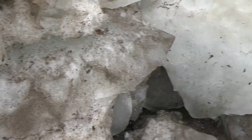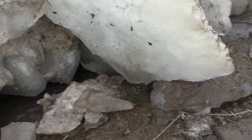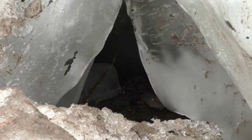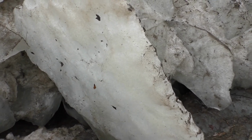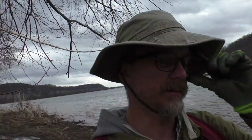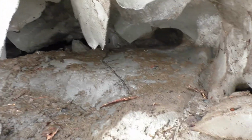Now this stuff is melting very rapidly. It's dripping. There's little streams flowing out from underneath the chunks of ice. There's these little ice caves that go off underneath there. You see that? And I hear stuff falling down. Here's a big chunk right here. To walk on this stuff is probably not a good idea because there can be voids underneath, and if you happen to stand on a particularly weak section, boom, you're going in. Some of these other blocks are big enough that you could theoretically get trapped under there.